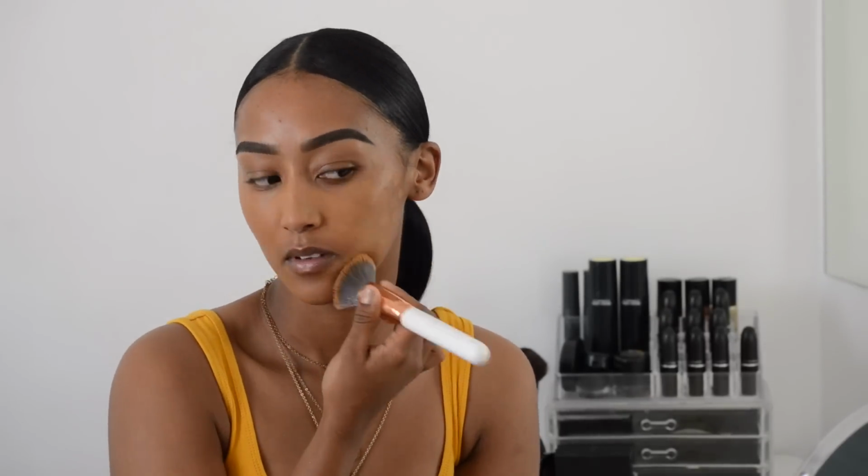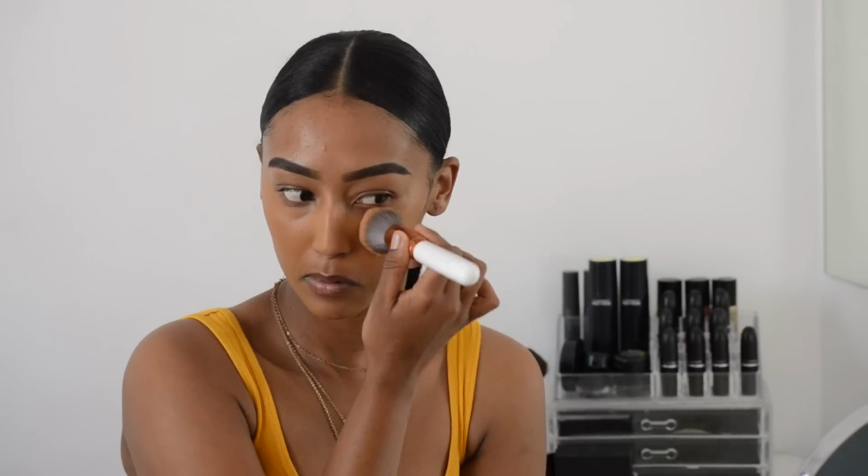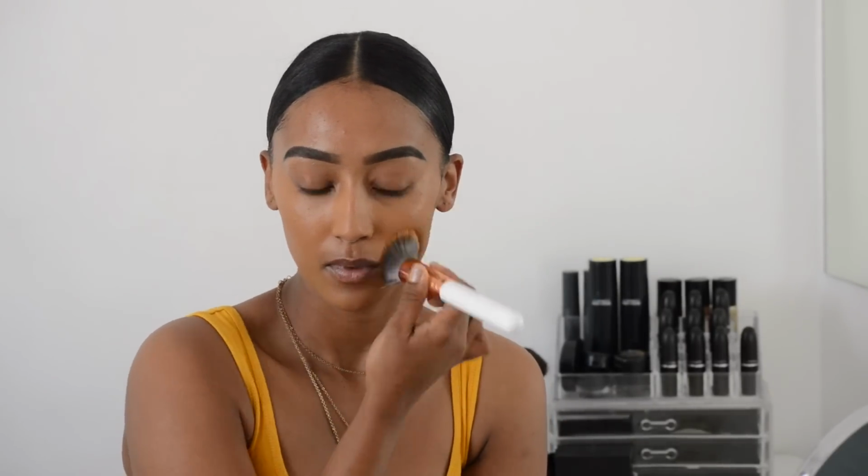Okay, this foundation seems to be matte. Not matte, but I don't know, it just dried down very quickly. Oh my gosh, guys. The coverage. So I'm gonna go in with another pump. Now going in with another pump. This should be my last pump though. If so, I hope.